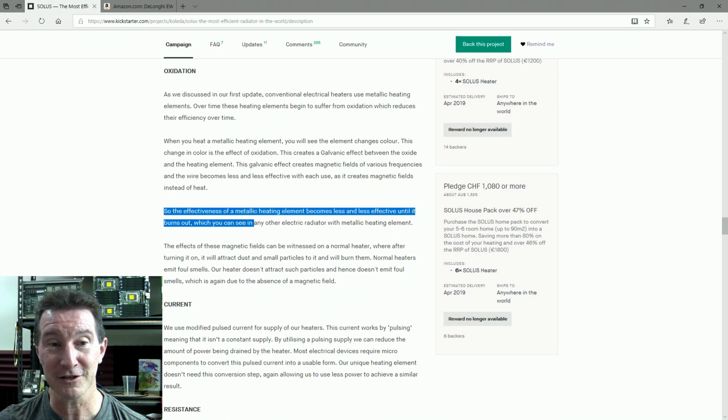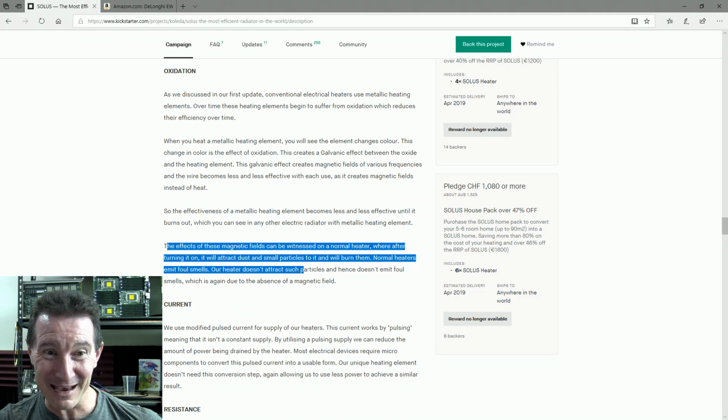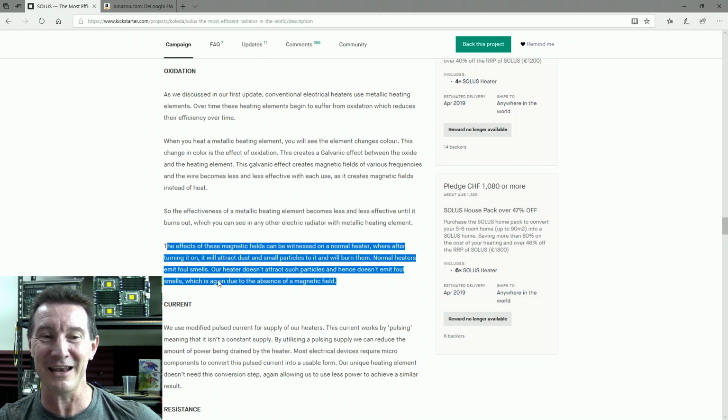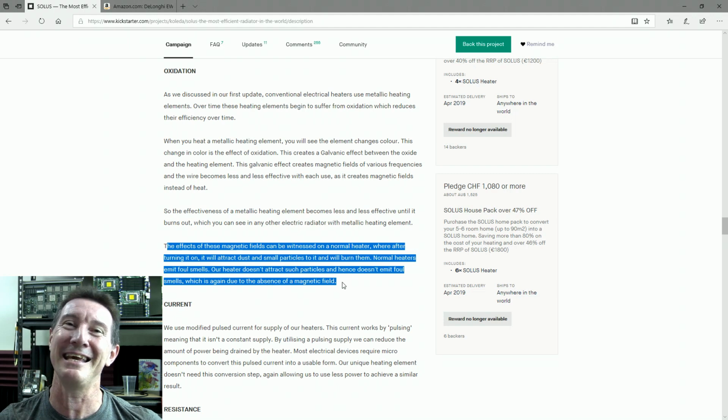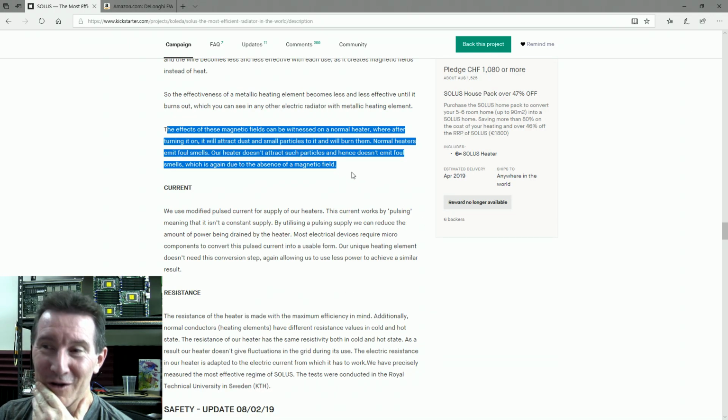"So the effectiveness of a metallic heating element becomes less and less effective until it burns out, which you can see in any other electric radiator with metallic heating element. The effects of these magnetic fields can be witnessed on a normal heater, where after turning it on, it will attract dust and small particles to it and will burn them. Normal heaters emit foul smells. Our heater doesn't attract such particles and hence doesn't emit foul smells, which is again due to the absence of a magnetic field." What drugs are they on? Seriously.